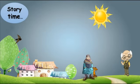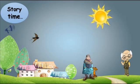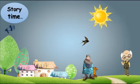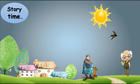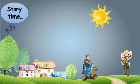Story time. My grandma and grandpa live in a very beautiful village. They have a white van. My grandpa always wears a vest. In the village, the sun is very hot.